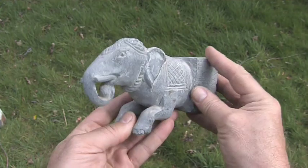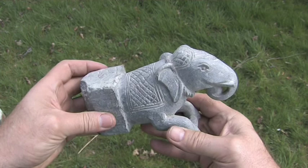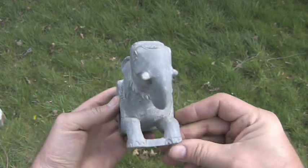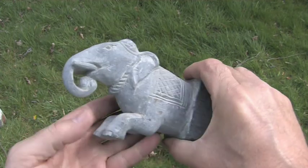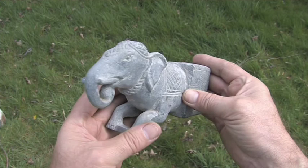Now the final stone carving is a simple interpretation of an elephant used to adorn the walls of the temple or palace. I have little doubt that all 3 of these carvings have been made by the same skilled craftsman, and I'm sure that these wonderful objects once adorned the walls of an ancient Hindu temple.